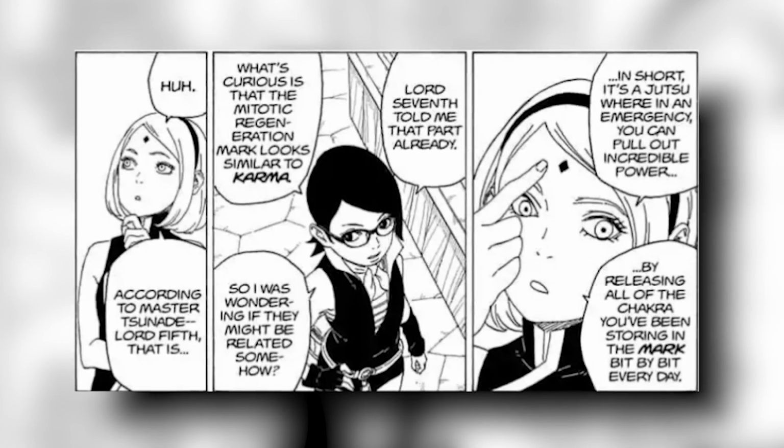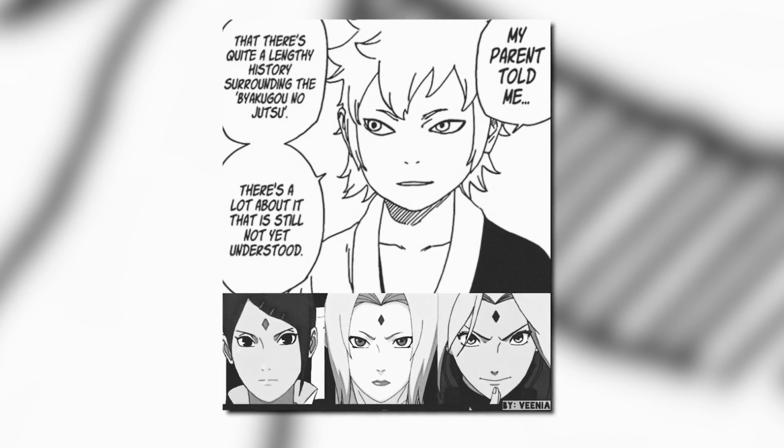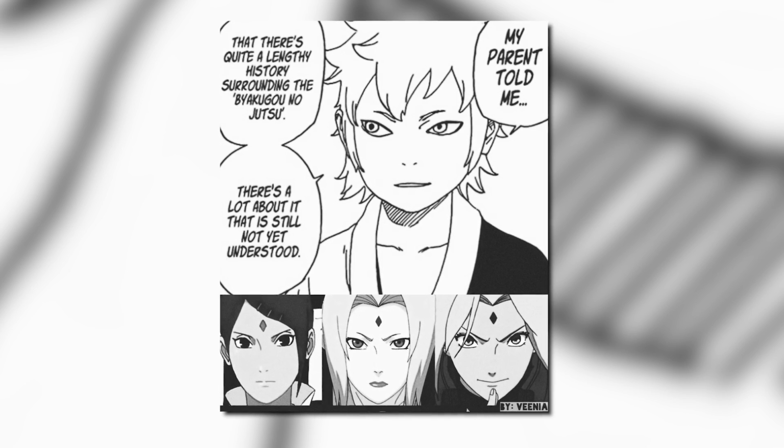As more likely than not, Black Zetsu is also dead. Not to mention, we as fans are not the only people who have made the connection between the Strength of a Hundred Seal and the karma marking, as Sarada and Mitsuki have already had a conversation with Sakura about their likenesses. And prior to that conversation, Mitsuki revealed that his parent, Orochimaru, had done some research into the Strength of a Hundred Seal because of the strength it granted Tsunade and Sakura, and had figured out that its history predates almost all of ninjadom. In fact, Mitsuki says that Orochimaru identified the fact that the seal comes from Hagoromo's era.